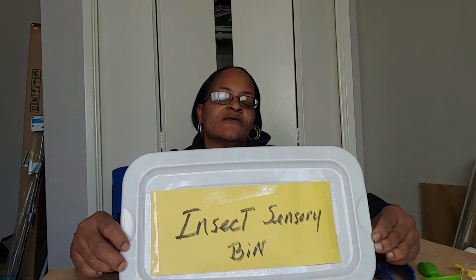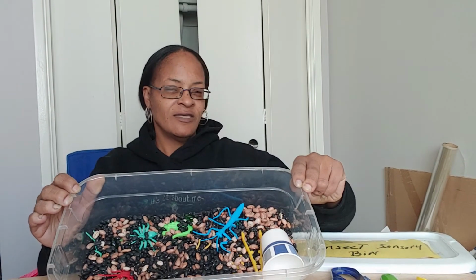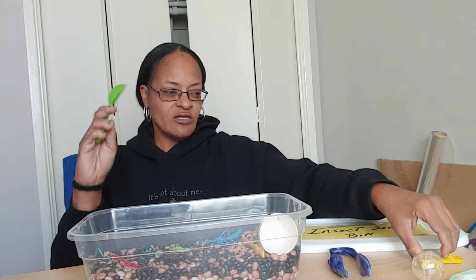I have an insect activity that we could do, and what we're going to do is find as many bugs in here as we can and take them out. Back up some more. See all the nice little goodies inside? All right. We got some tools that we can dig with, some tools that we can pick up with. We got the tweezers to pick them up out of here too, and we can put them inside the net. So, anybody ready to play? We see how many we can put inside this cup right here.